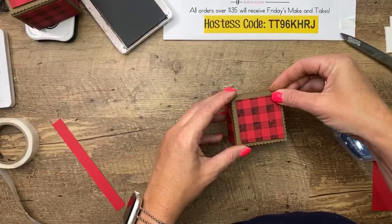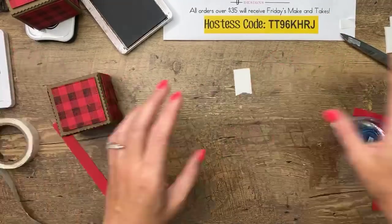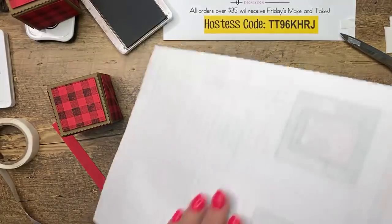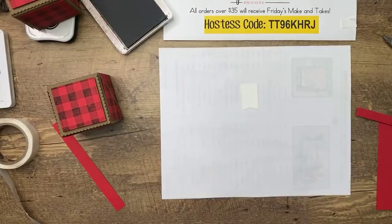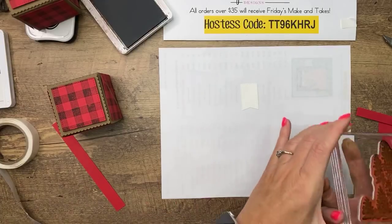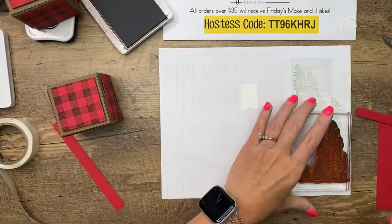And now we're gonna make a little tiny tag. This is a stitched banner from the Tasteful Labels dies. And one more time, I'm gonna bring over that tree that we've used. We used a tree on all three projects. Let me get it on the block. I did not clean it.